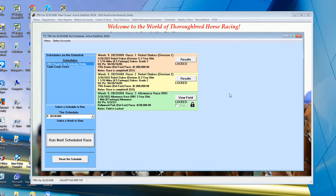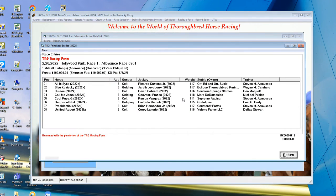Now we'll go on to a special race that we've added, the allowance race. Again, we'll view the field. These are all horses that have run 1 race, but are not scheduled to run anymore. Their real-life owners and trainers decided they had enough of the competition in the Road to the Kentucky Derby Series and bailed.